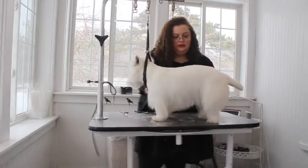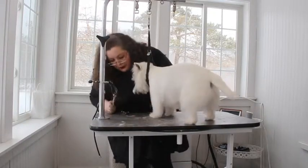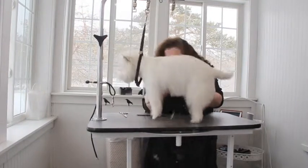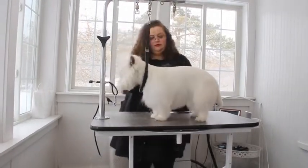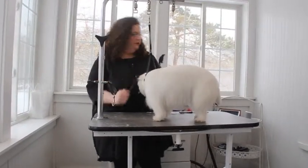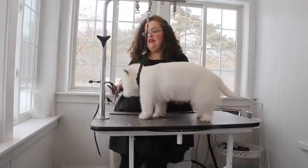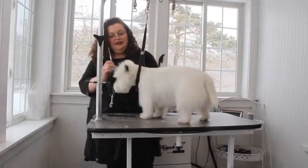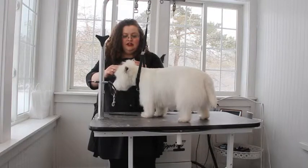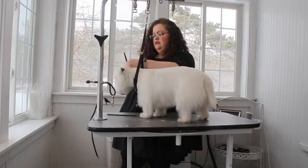Body work is pretty much done. I'm going to work on her head. So now, doing my prep work during her face, feet, and fanning, I already took my 10 blade into the back top third of her ears. I'm going to take some thinning shears now and go over the front and edges.